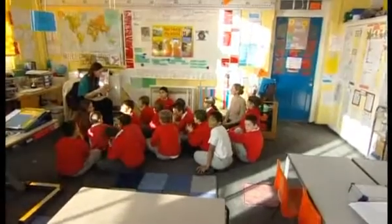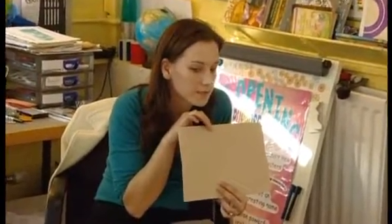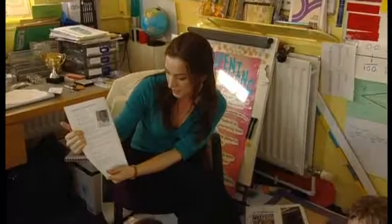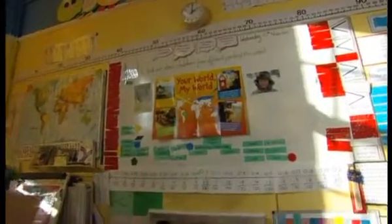My name's Sarah Shaw and I'm a Year 5 teacher. We were looking at sort of geography today, but with a specific citizenship focus, thinking about different aspects of people's lives around the world, how different people fit in with different procedures that happen around the world.